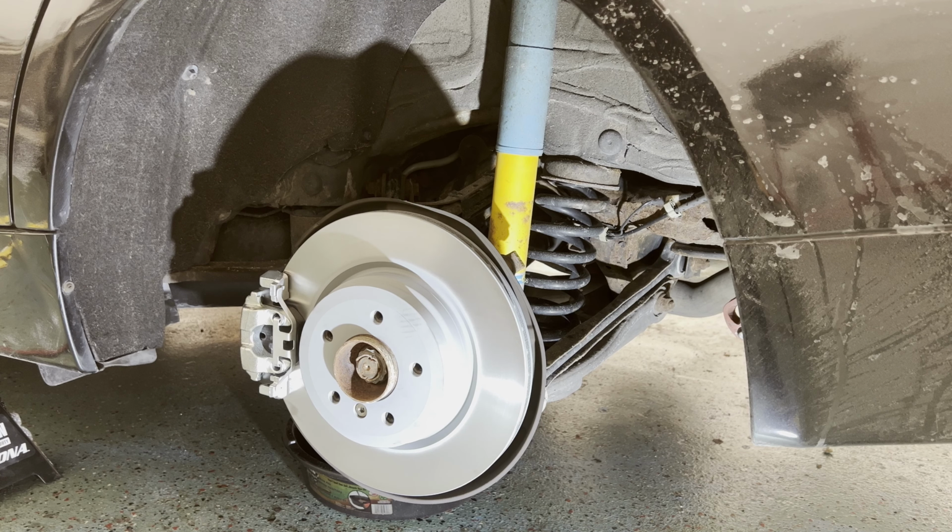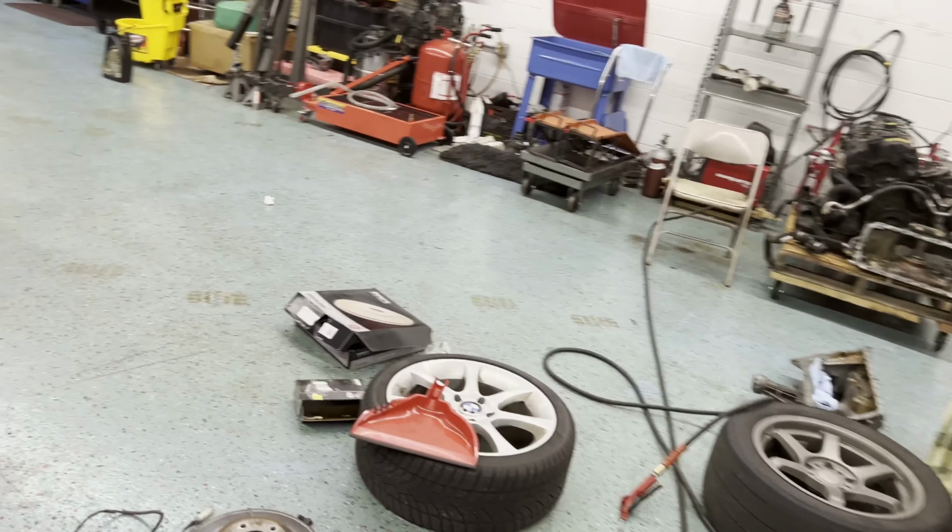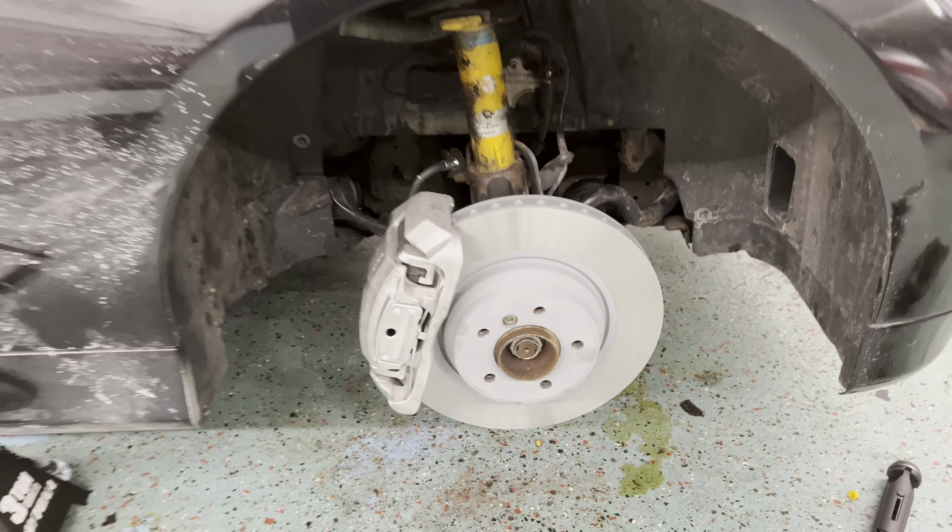All set. Rears are done, fronts are done. She should definitely be stopping a lot better now.